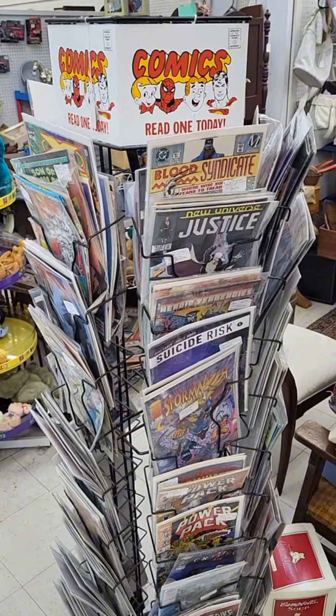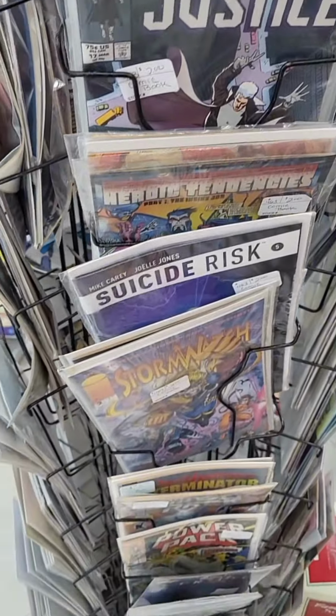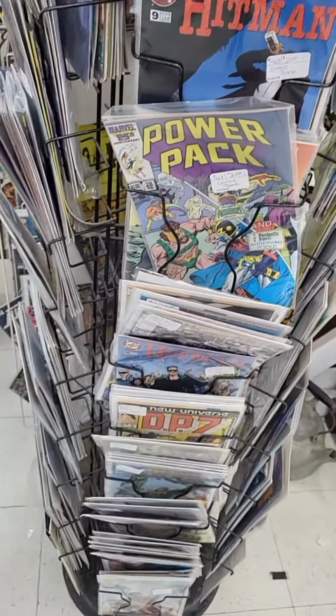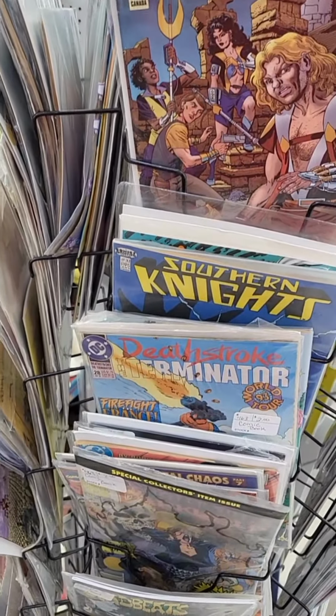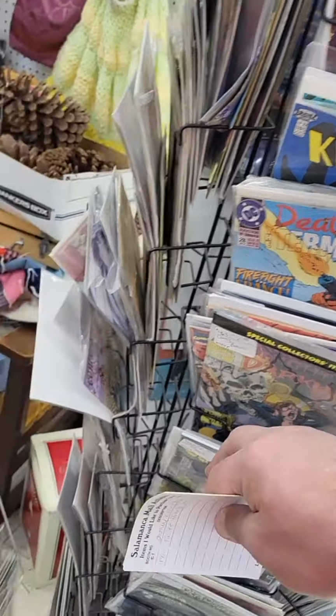Just found a whole rack of comics here. Look at this. Justice League, all kinds of them. Some of them look to be in pretty rough shape, though. I like the Silver Surfer and X-Men. There's all kinds of them. I guess the prices aren't too bad. $1, $2, $2.50. There's a bunch here.